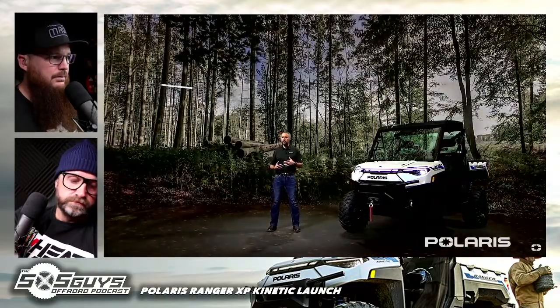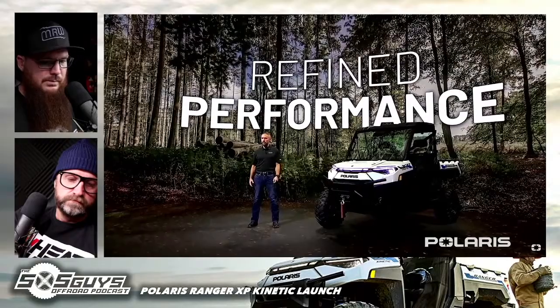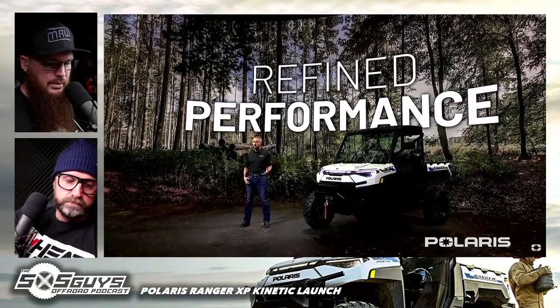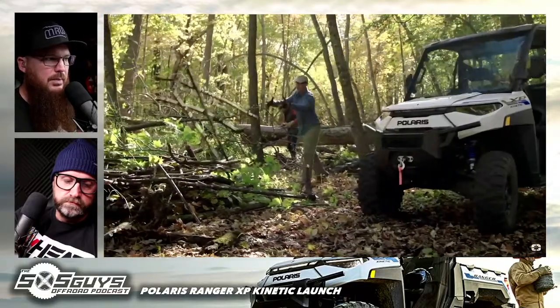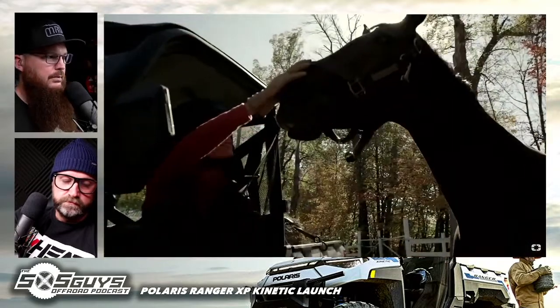XP Kinetic offers incredibly refined performance. The all-new electric powertrain delivers clean, quiet operation for easy conversations with friends and family while riding or stealthy. Joe, the recharge time is stated at 5 hours from 0 to 100 on the standard platform using the included charging system. But they had said that if you upgrade to the 220 install setup option, you can charge faster than that. They just don't state a time for that.